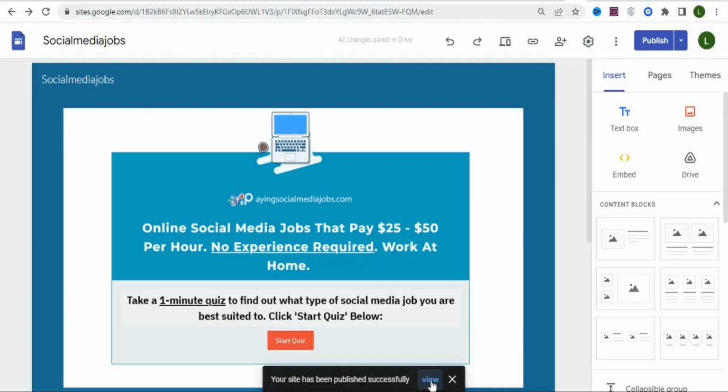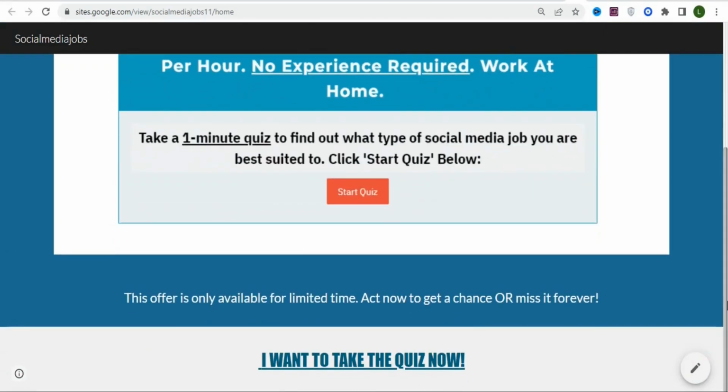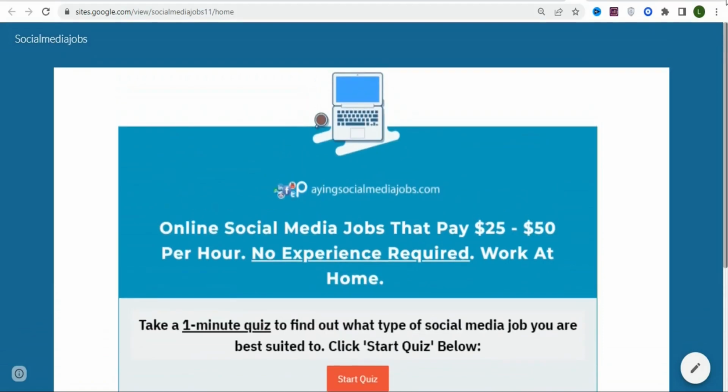Just click on view so that you can see how the landing page looks. Now as you can see, this is how your website or the landing page looks. You can see this is it. Anytime people click on this particular link, they are going to be directed to the product that you are promoting. Anytime they click on the image right here, they are going to be directed to the product that you are promoting.